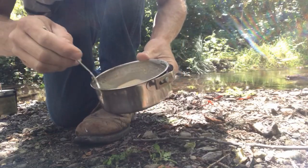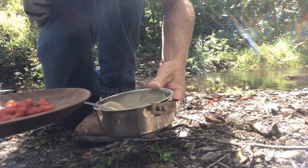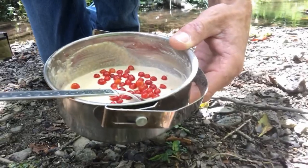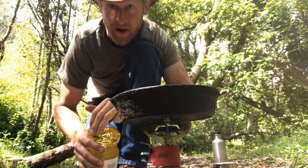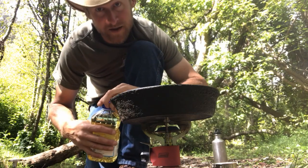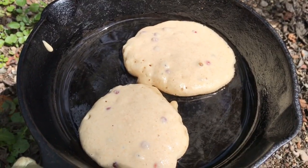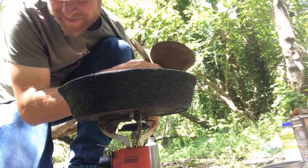Want to make sure we get any lumps out, any dry flour, make sure it's all nice and even batter. We're adding in those beautiful currants now that I've removed all the blossoms. You can also use a little bit of oil, a little bit of butter. I wouldn't do straight butter because it tends to burn, but a little bit of oil mixed in there, and then it won't burn. And then you get that nice nutty butter flavor. Nice and golden brown, ready to go.